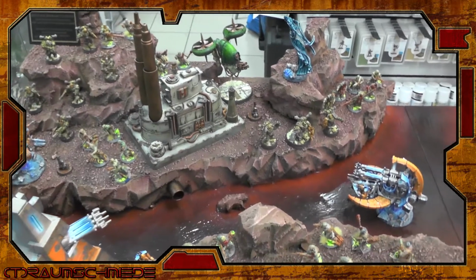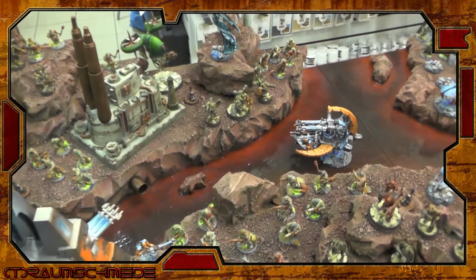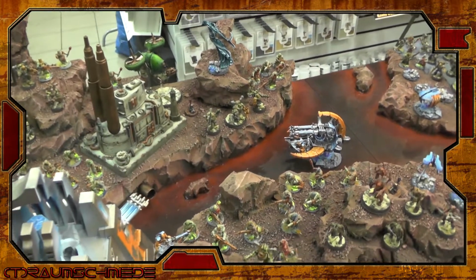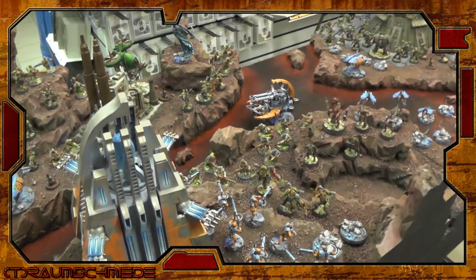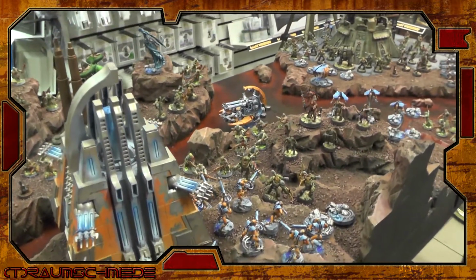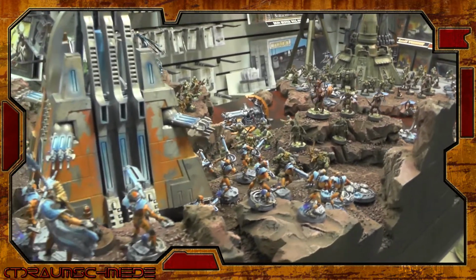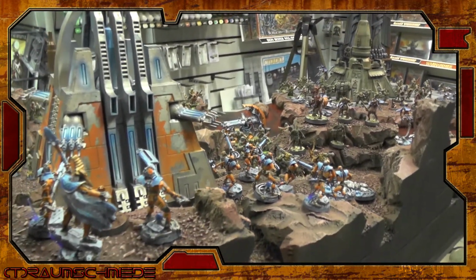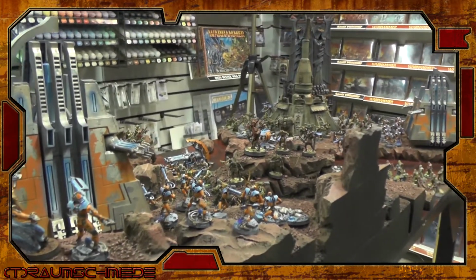There you can see my Daemon Prince with wings battling the Nightbringer. I tried to create some spots of action where all the miniatures interact somehow. One of the monoliths spewing warriors out, and that's the really old first Necron Lord.